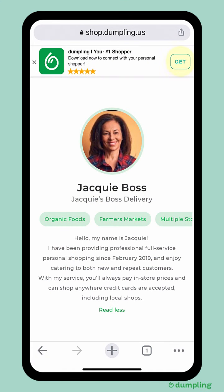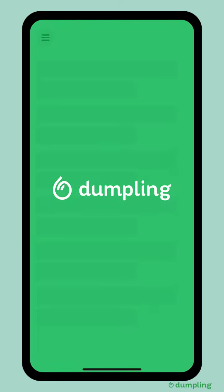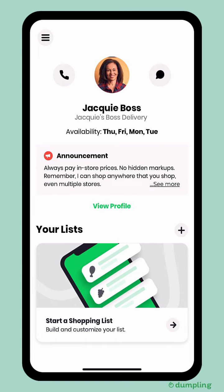Click the Download My App to shop from the Personal Shopper's web page. When you download the Dumpling app directly from a Personal Shopper's web page, you are automatically connected to their business when you log in to the Dumpling app.